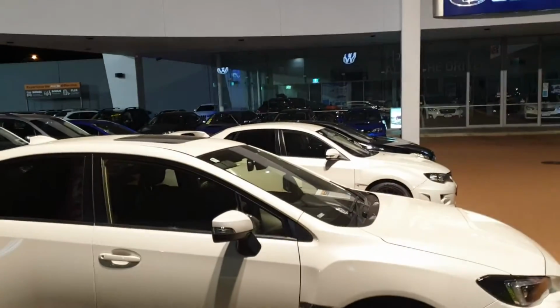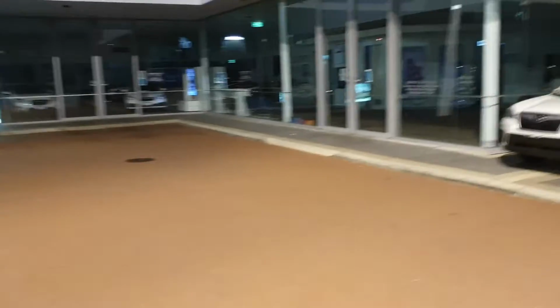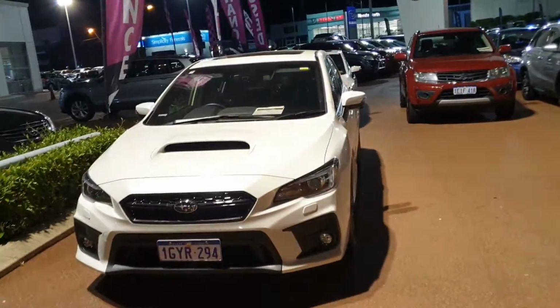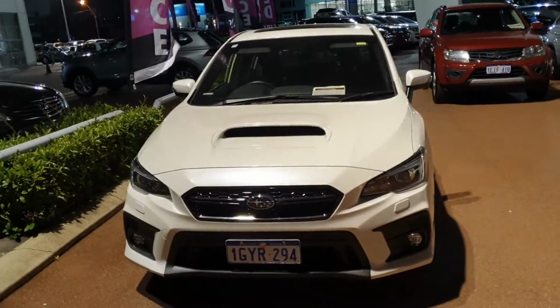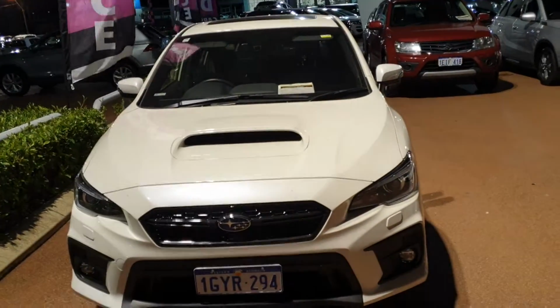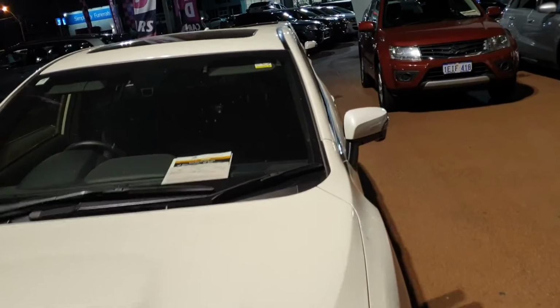Subarus are having a hard time moving at the moment. Due to COVID, there was a big drop in new car sales, so these dealers have been hurting. And they also haven't been able to get hold of second-hand car stock because the second-hand market has been leaping up in price because new cars didn't get bought, and so they didn't get handed on. So the new car market is a bit devoid of the cars that people want.